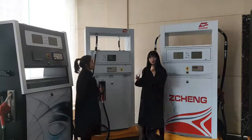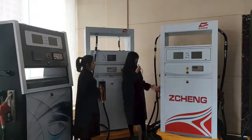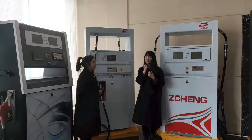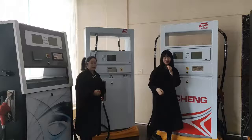So which one do you like? To put the nozzle in front or put the nozzles at the two sides? We can make both choices. It depends on your preference.